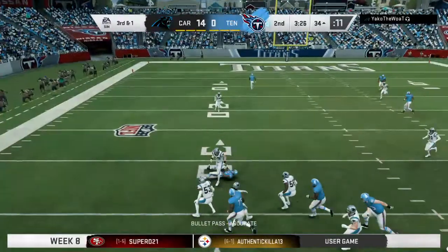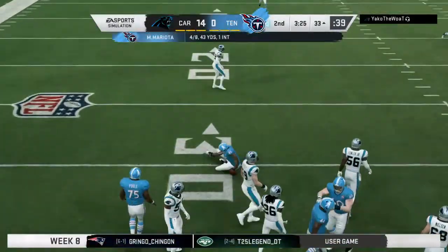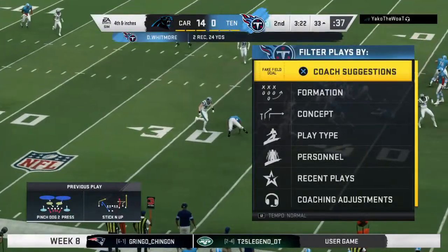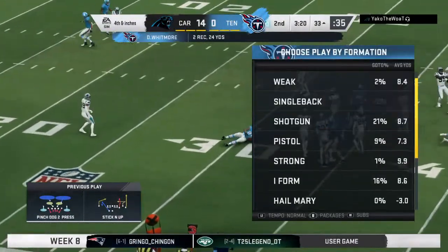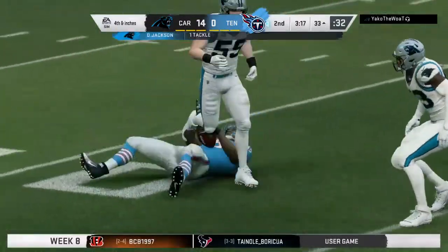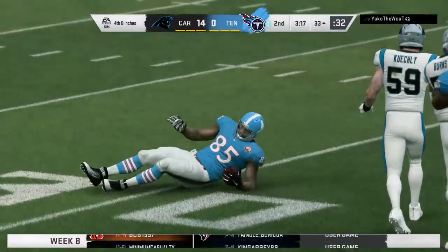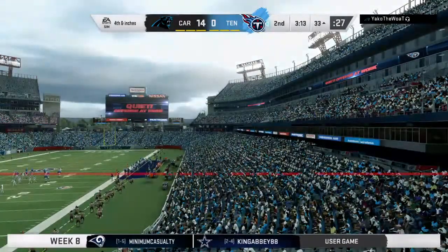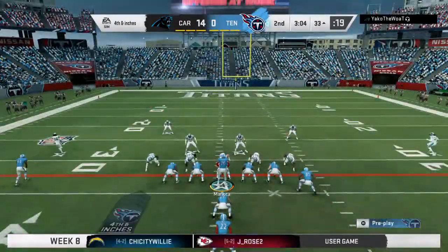Throw it, Mariota. And it's a short one here, complete to the tight end. A minimal gain there on the 8th play of the drive. Well, the strategy was evident there. Get it to your tight end and make it a one-on-one play with a cornerback. Who's usually going to win that one? The tight end, but not there. Not in this situation. How about the corner defeating that logic and making a really nice tackle?